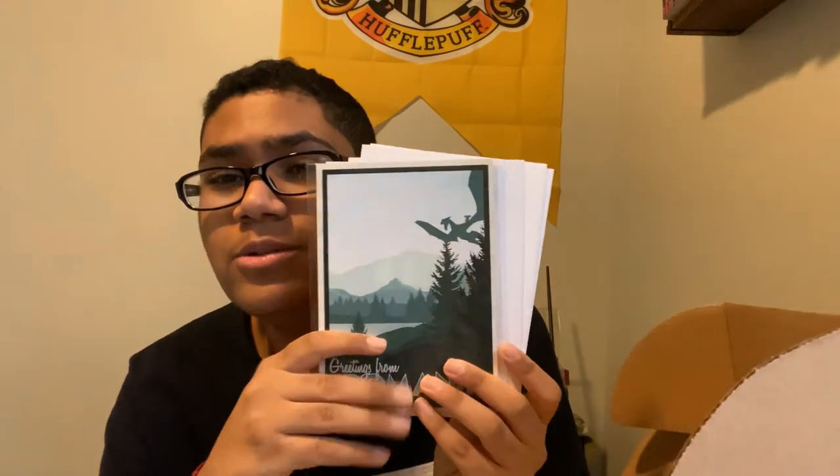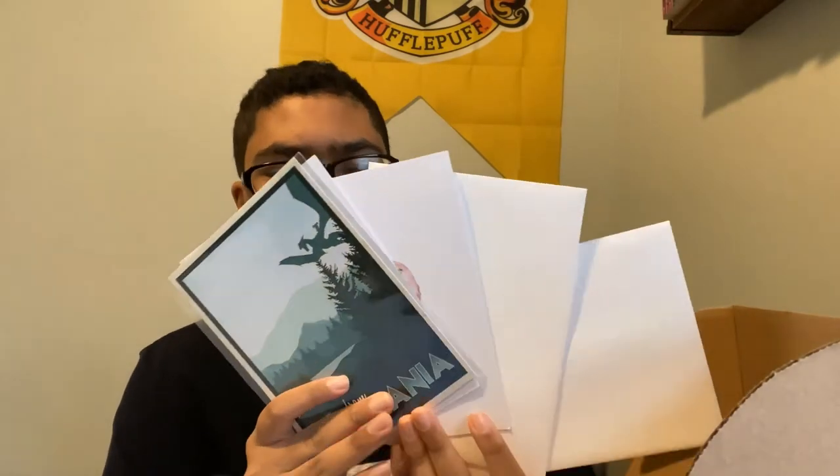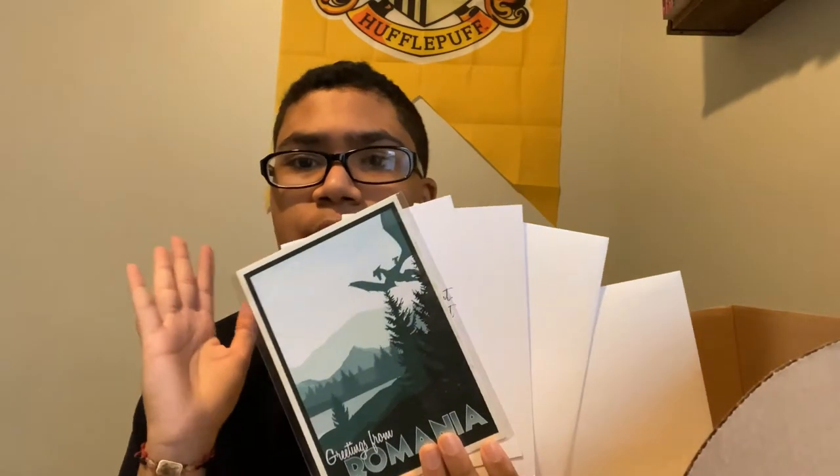The next item that I picked up from the box are these little post-it cards. There are several of them. Here they all are. There are four exactly. I'm gonna quickly run down all of them. Let's go through this first one right here. It says, greetings from Romania. And you see a little dragon in the back.